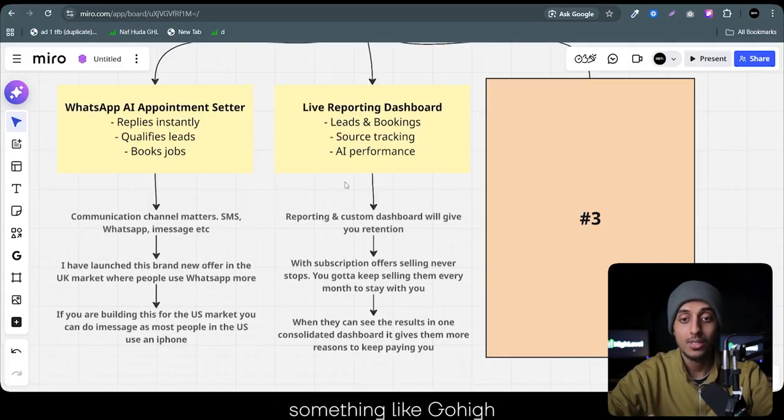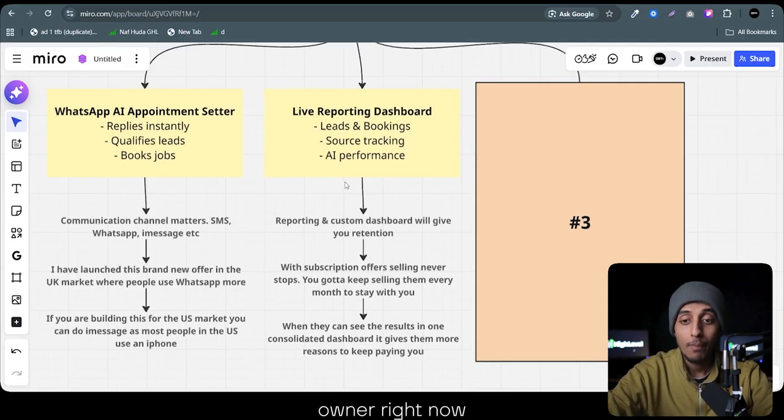If you are selling something like Go High Level for a subscription offer, then you need to have something like this in your offer. Give them a custom dashboard where you are showcasing all the data in one place. It will be really valuable for a small business owner. Now, this is number two.